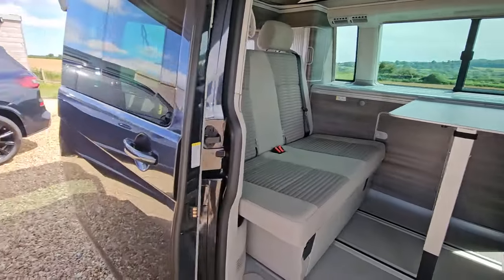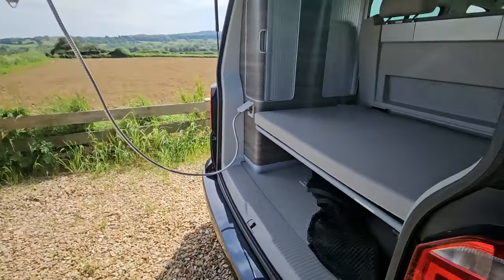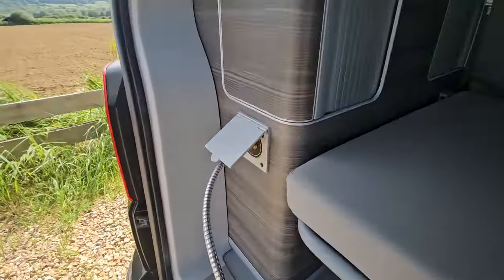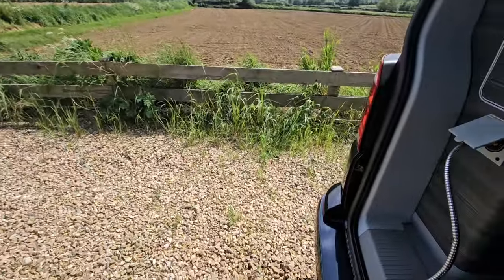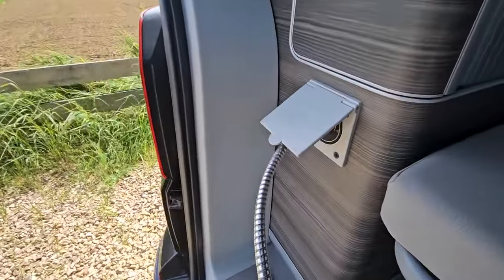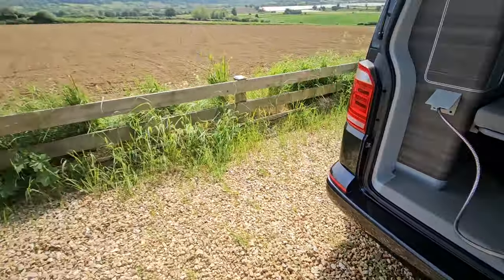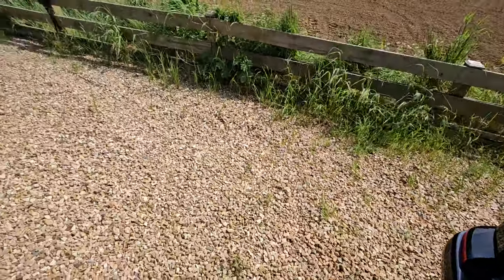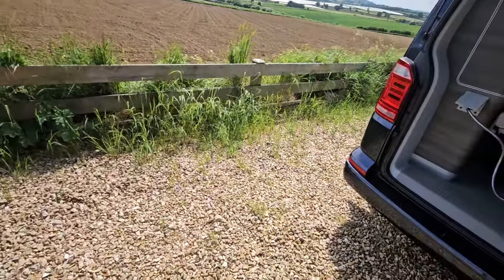So we'll get this all set up now for sleeping while I show you around the rest of the vehicle. Also an extremely rare desirable option, this vehicle also features outdoor shower, which we can see here. Absolutely superb if we're down at the beach, or of course just wanting a shower in the morning or the end of the day. So let's just put that away a minute while we get that set up inside. I'll take you for a walk around the rear of the vehicle.